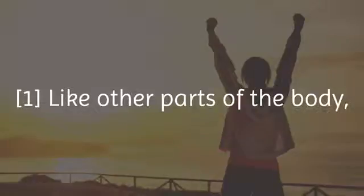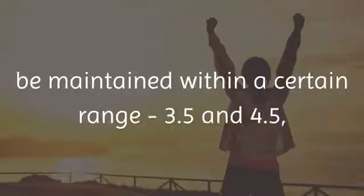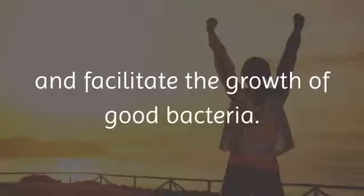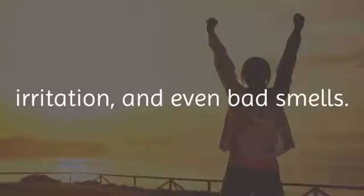Like other parts of the body, the vagina has a pH level that needs to be maintained within a certain range, 3.5 and 4.5, to be specific, in order to prevent the growth of unhealthy bacteria and facilitate the growth of good bacteria. Using harsh cleansers can upset the balance, leading to infection, irritation, and even bad smells.